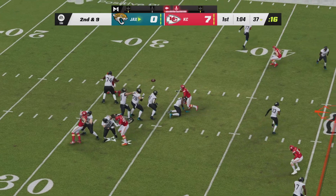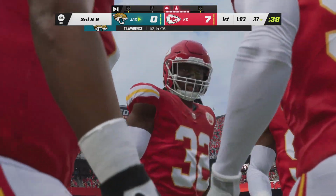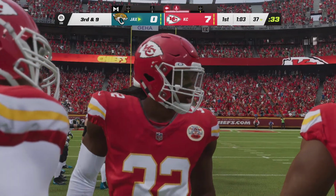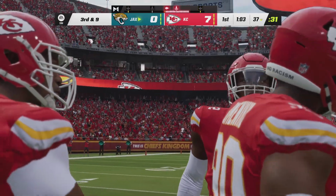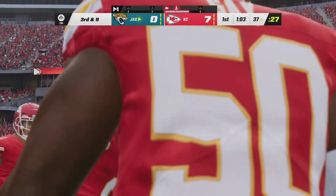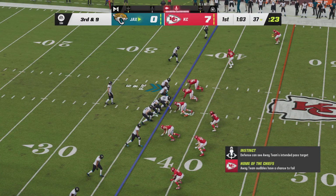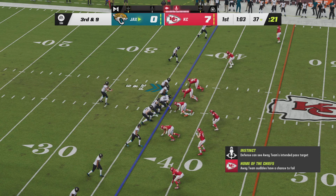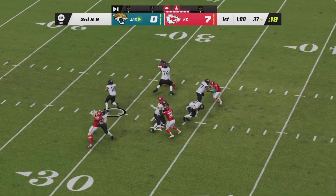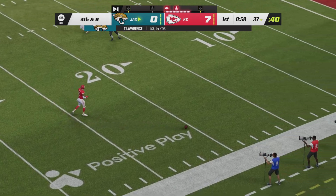Lawrence will throw, and he rifles one incomplete. The intended target was Calvin Ridley. Come to the line here, needing 9 yards to pick up the first. On 3rd down, Lawrence. It's incomplete. Took a shot, couldn't connect.